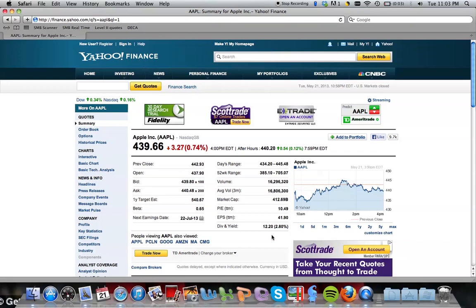And then the last thing we have at the bottom is the dividend and yield. A dividend is what a company pays per share, how much you're going to get. An annual dividend is calculated by multiplying the announced next regular dividend amount times the annual payment frequency. Pretty simple, but that's just kind of the basics.